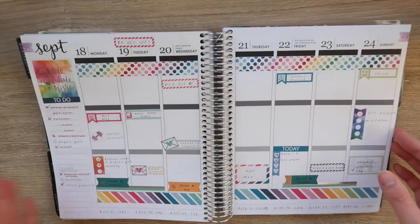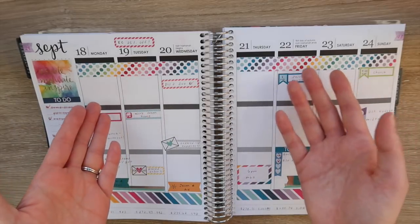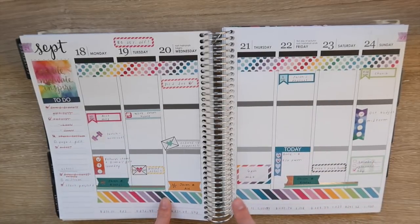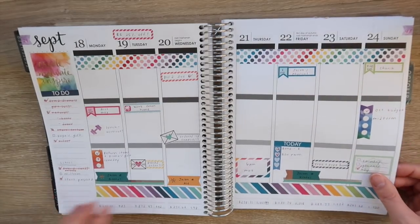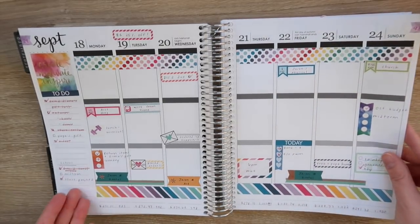Another rainbow week. I'm honestly not a fan of rainbows. There's no specific reason, I just don't really like rainbow prints for some reason, and we get so many with the Planner Kate stuff. I just kind of wish that we would get other really pretty stickers, because I probably have like 10 of each of these and I'm never gonna use them. I just don't really like this.